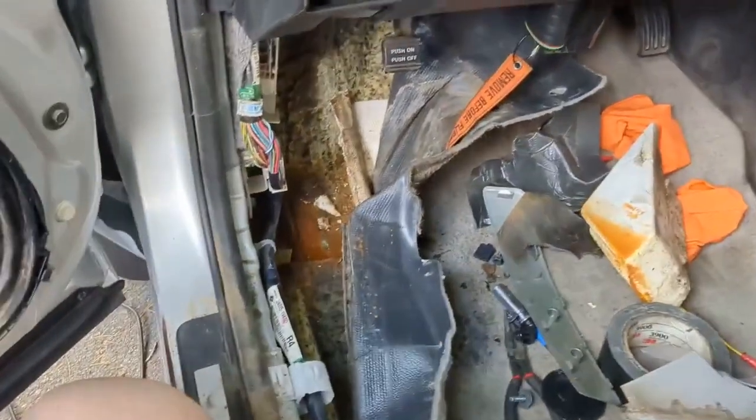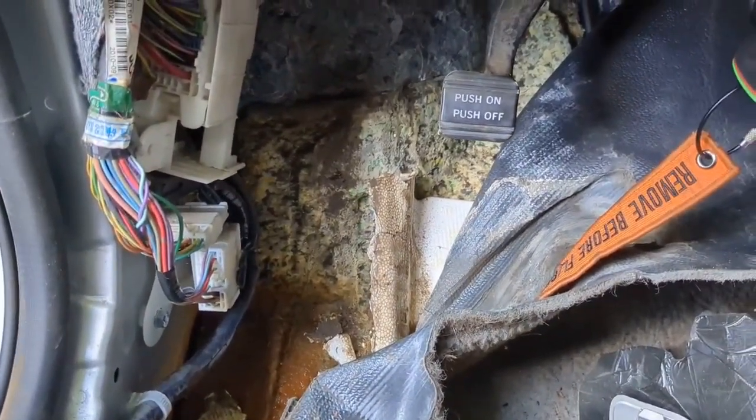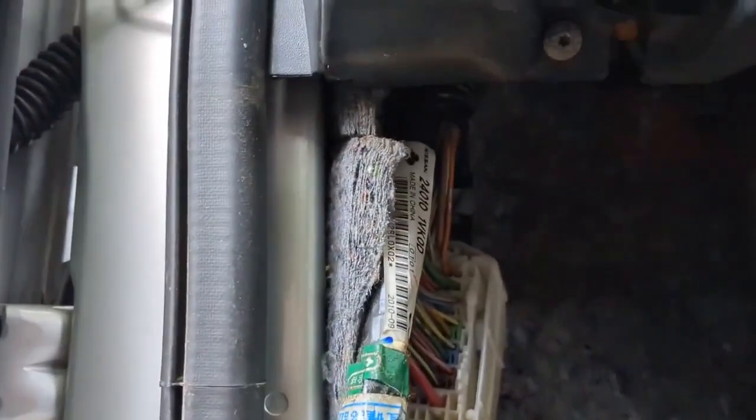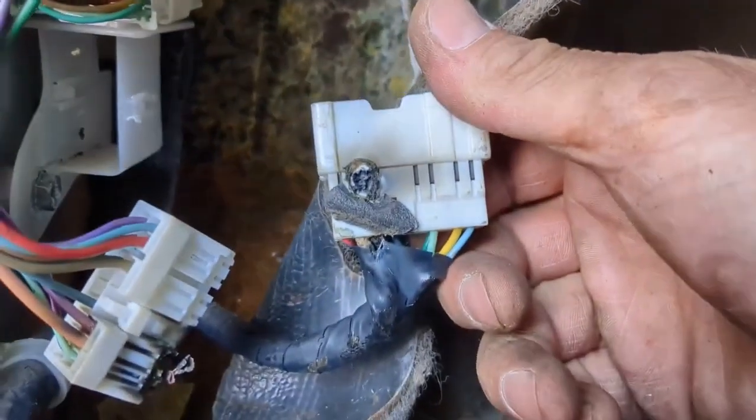It runs and drives though. 5 hours. 5 hours for that. Kicked my ass. Nissan. Hate them. Oh boy. Freaking cooked. Man, I'd be surprised if there isn't some other stuff damaged. Oh boy. Wow. Lucky this car didn't burn to the ground.